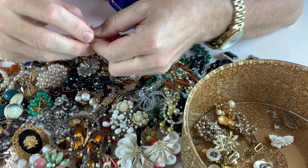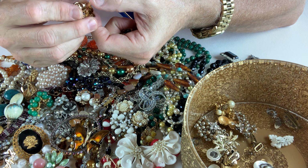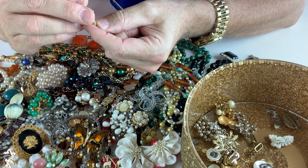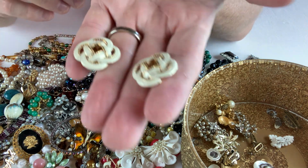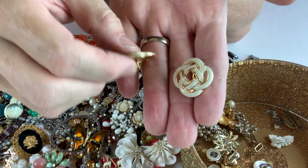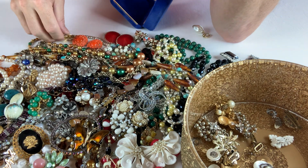All right, here is a pair of gold tone cufflinks. All they say is made in USA on the back. They are this design in enamel, very clean, and they just say made in USA. Stick that over there.